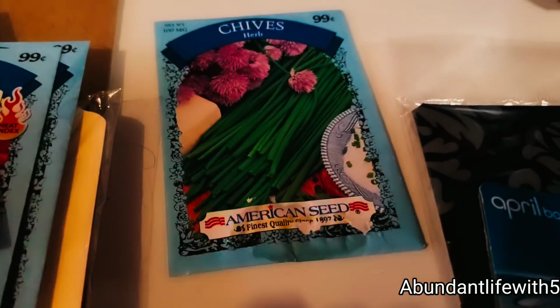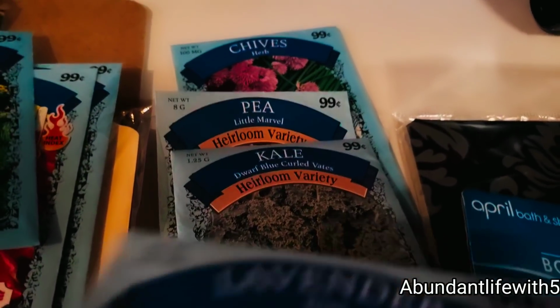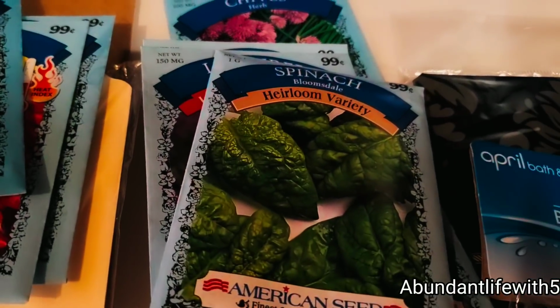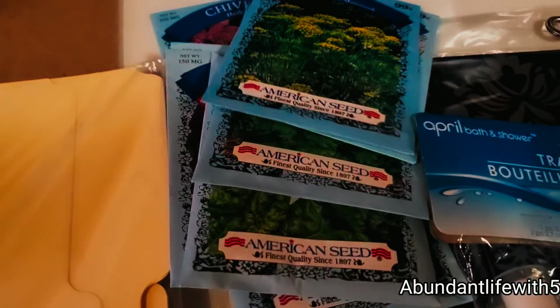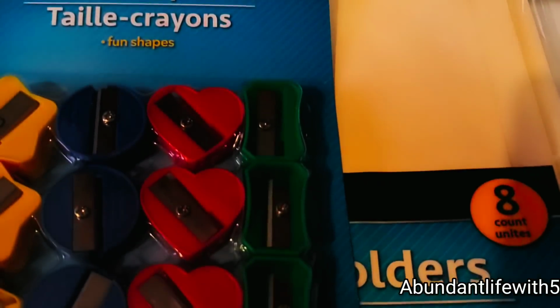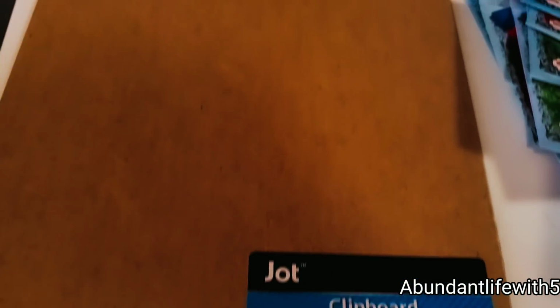We got some chives, some peas, some kale, some lavender. It's gonna smell so good. Some spinach, our favorite. And I also got some homeschooling stuff. I picked up some erasers for him, some sharpeners, that's what he wanted. Some folders, 8 for $1. You cannot beat that. And I also picked up a clipboard for Jim.